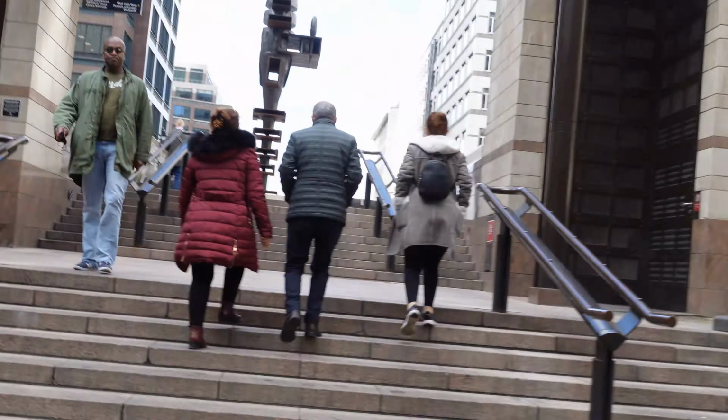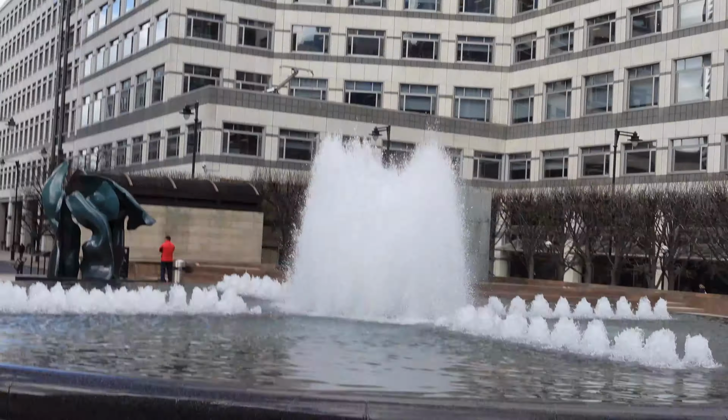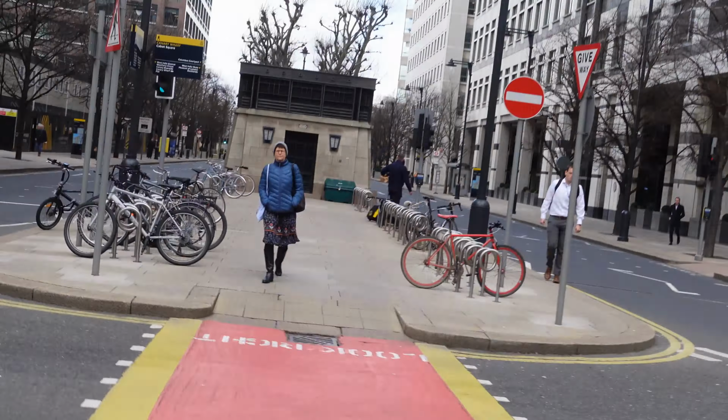If you're looking to break the journey up so you can have refreshments, a cup of coffee, etc., this is a good place to stop and have that. But as you walk through, look, you've got all different fountains, sculptures, etc. as you make your walk over towards the Canary Wharf Pier.